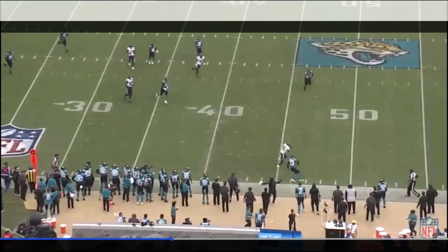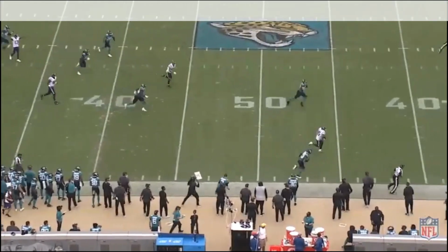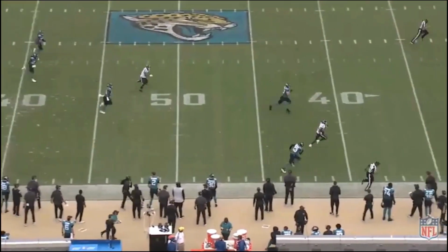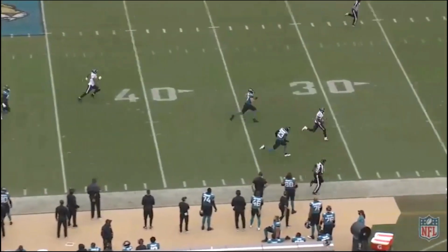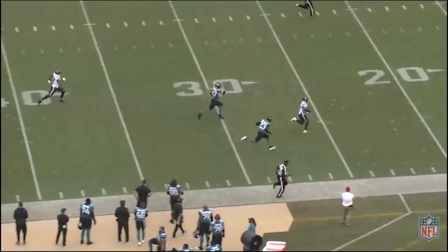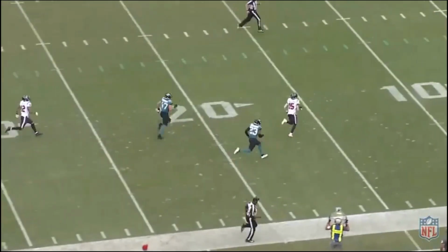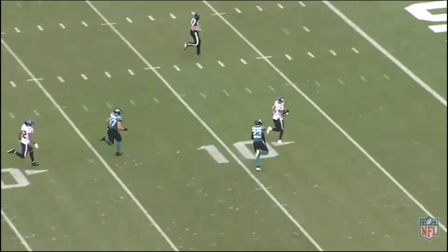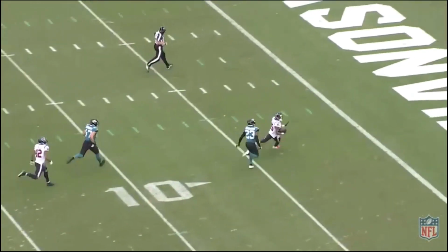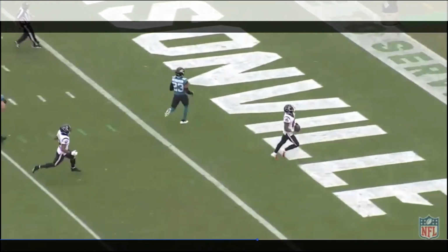And he catches it clean, keeps his feet. C.J. Henderson is off balance, and now it's a foot race. And not many people can win a race with Will Fuller. And in this case, really nobody in the NFL can. And that's a 77-yard touchdown on an underthrown ball.